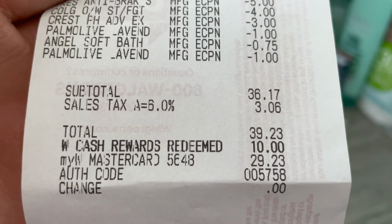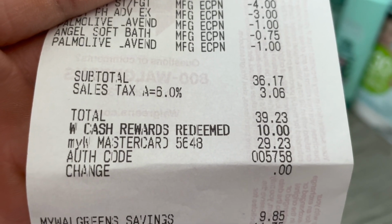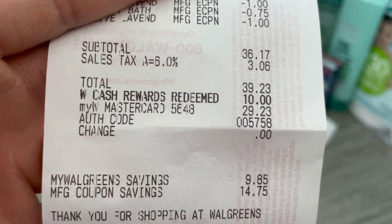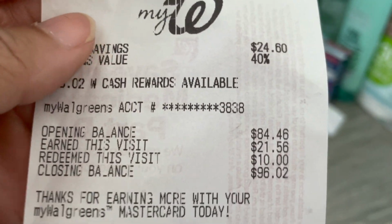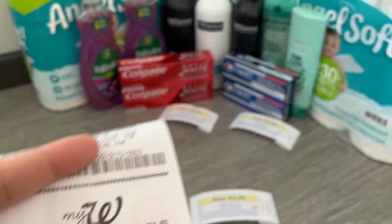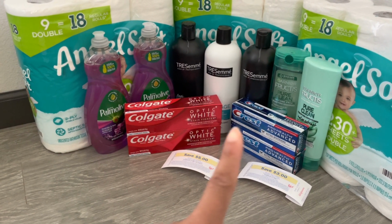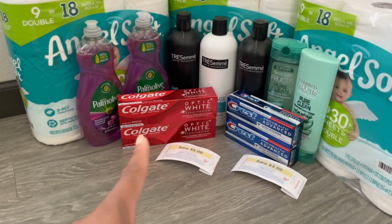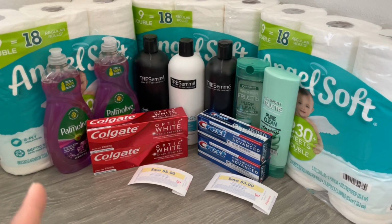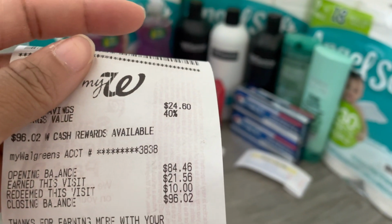So it brought my subtotal to $36.17. I did use the pay in store method, and I used $10 in Walgreens cash so that my out of pocket could be a little bit lower. And then I paid the rest with my Walgreens MasterCard. And then when you look down here where it says earned this visit, I did earn back $21.56. Of that $21.56, I got back $3 in Walgreens cash for the Palmolive. I got back the $4 in Walgreens cash for the Colgate, the $5 in Walgreens cash for spending $20, that's the digital booster, and then I got back my $8 in Walgreens cash for spending $35, and that's the paper booster that I had. And then the extra points just came from the Walgreens cash.